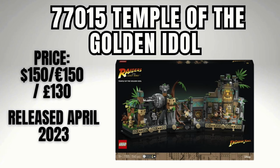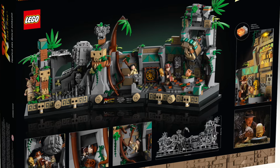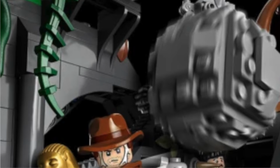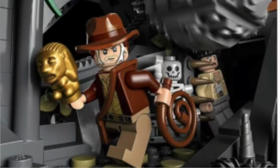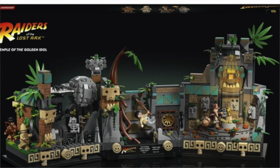Moving on to 7th place we have the Temple of the Golden Idol. This is the Indiana Jones LEGO set, the largest one of the latest wave, and this LEGO set perfectly showcases one of the most iconic scenes from the franchise. In fact, it's not just one of the best scenes from the franchise, it's one of the best scenes in movie history. The intricate design of this LEGO set brings a memorable scene to life, making it highly collectible. I've not seen it as widely available as some of the smaller LEGO Indiana Jones sets, and thus I do think it will be a lot rarer come its retirement.